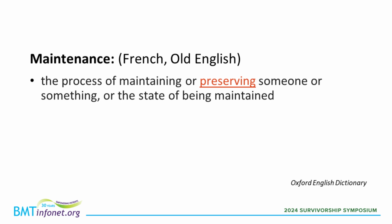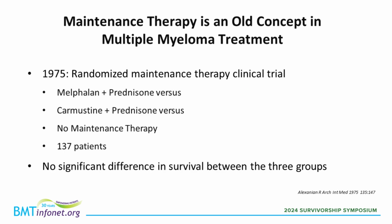Now, many of you may be aware that the idea to give maintenance after initial therapy for multiple myeloma is not a new concept at all. And in fact, on this next slide, there was a study done in 1975 at a time when we really only had 3 drugs to treat multiple myeloma. That was steroids, prednisone or other types of steroids, a drug called melphalan, which was a pill, and then another pill called cyclophosphamide. And these were really the 3 big drugs that were in use starting in the late 1950s and into the 60s and 70s.